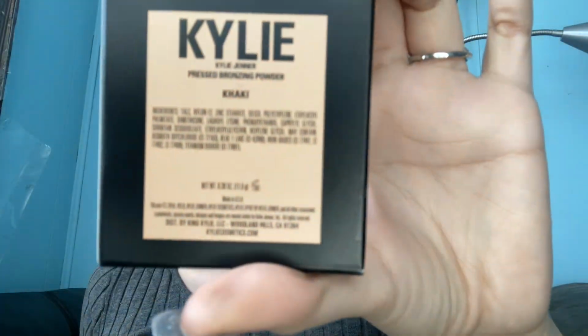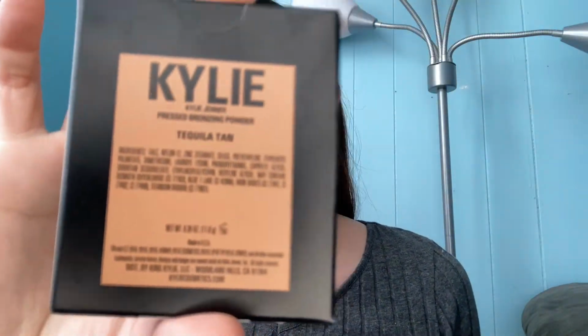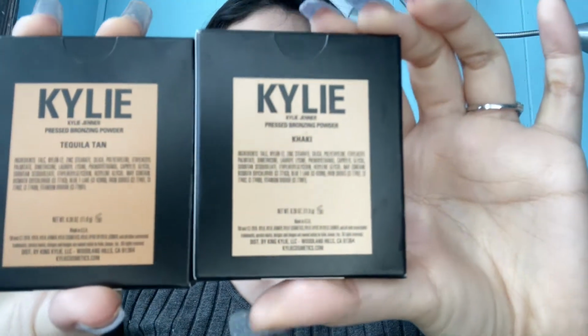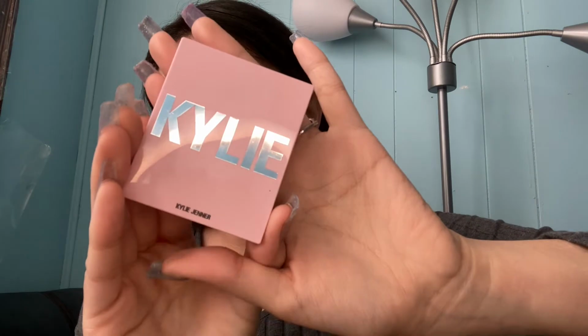So yeah, I went ahead and got two Kylie bronzers. The first one is Khaki, I don't know if that's how you say it. And Tequila Tan, which I know is the one Kylie uses, and it's a little bit tanner. But something I noticed is that the shades do not match the box, which is a little bit confusing because I was expecting something a little bit darker for the summer.